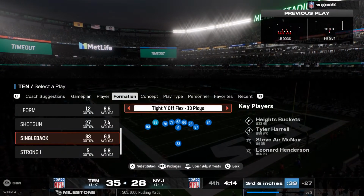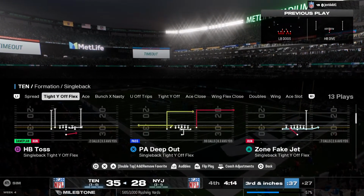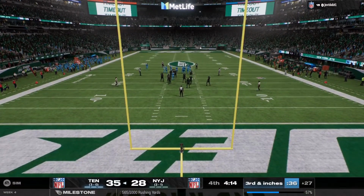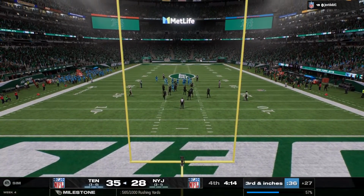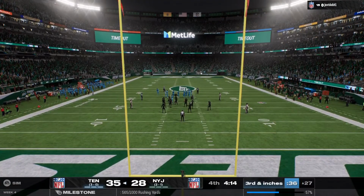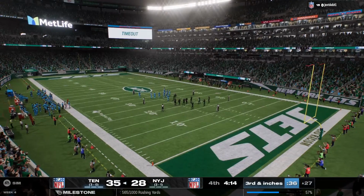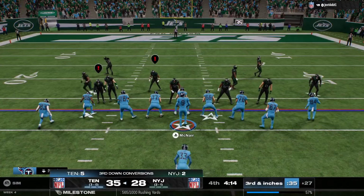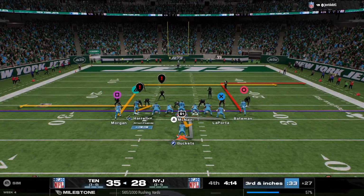Hey, I know 3rd and 1 feels like an automatic running down, but after seeing that last play yield you nothing, this offense and that coordinator's got a seed of doubt. This defense playing some mind games with them. One yard, all that's needed. This is 3rd and inches.